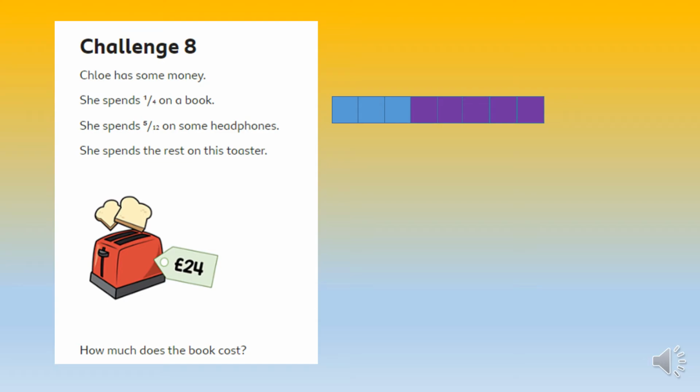If you want to, you can have a look at the boxes and count them, or you can just do some simple maths by adding 3 twelfths and 5 twelfths. You'll need to have a think about how many twelfths are, of course, in a whole. Yeah, 12 twelfths. So how much did she spend on the toaster? £24. But what's this amount as a twelfth?